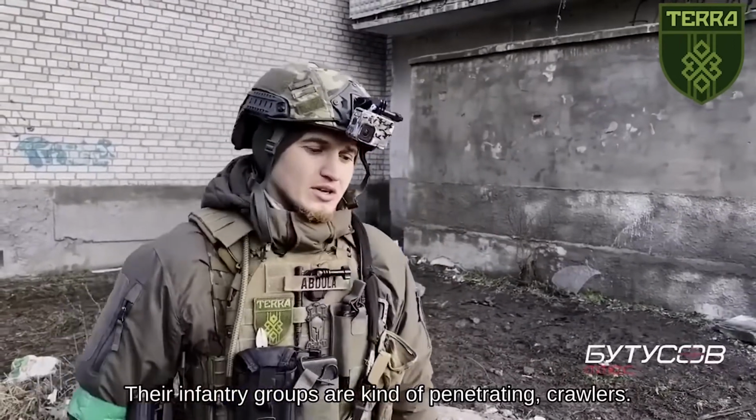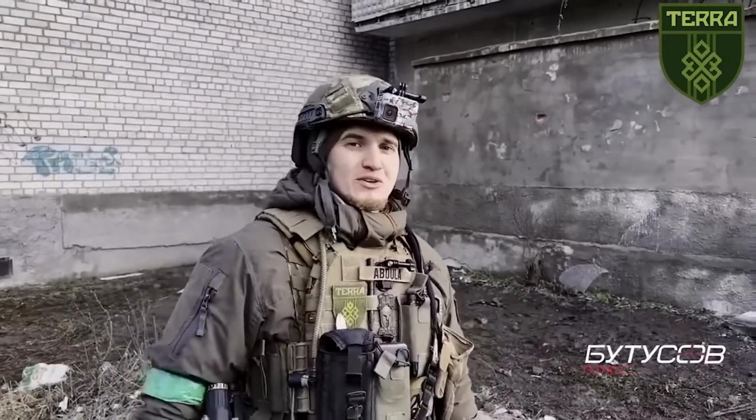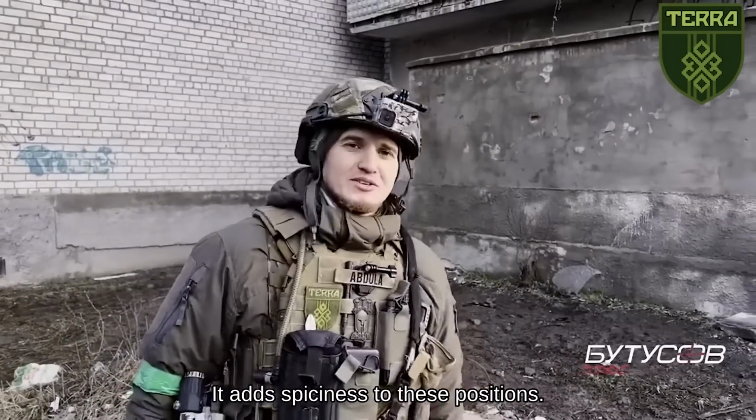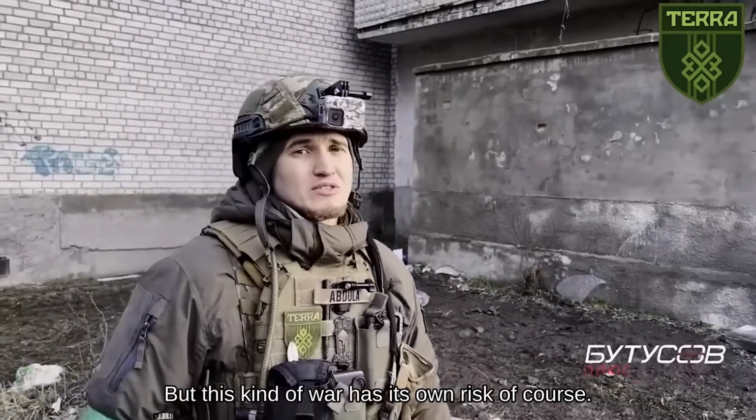Their infantry groups are kind of penetrating crawlers. In theory, they even could crawl through. It adds distance to these positions. But this kind of war has its own risk, of course.